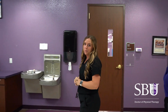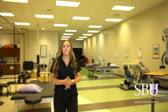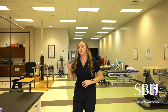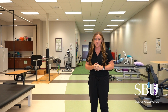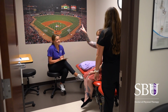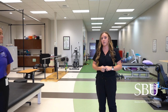Now we're gonna head over to the clinic where we see our patients pro bono. This is our faculty clinic. Here, students get 6 weeks each semester with a faculty member along with another fellow student. Basically, you come in and you see patients from all around our community that we offer for free, whether that be we are doing an eval or we're just doing an everyday treatment plan. You get those 6 weeks, and then also there are opportunities for volunteer hours.